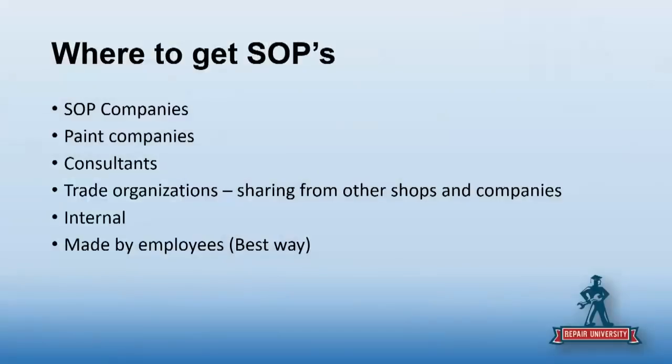So where do SOPs come from? Well, there are companies out there that will actually come in and develop SOPs for you. Yeah, those are super effective. And then nobody will follow them, but you'll have an SOP. Yeah. And paint companies, if you talk to your paint supplier, they've got tons of SOPs on how to do all these different things and their management things. Consultants, or clown sultans, as you like to call them. Well, most of them are clowns. Yeah, they really are.